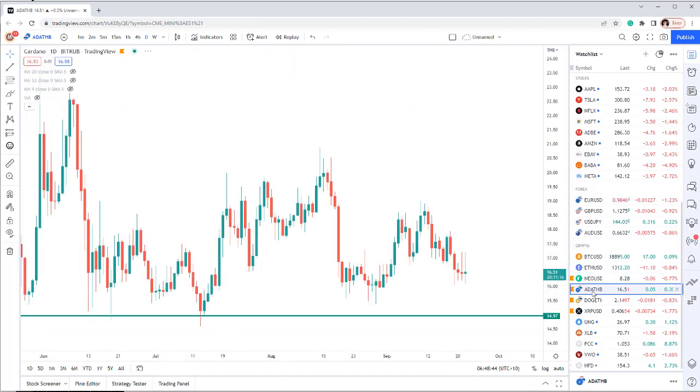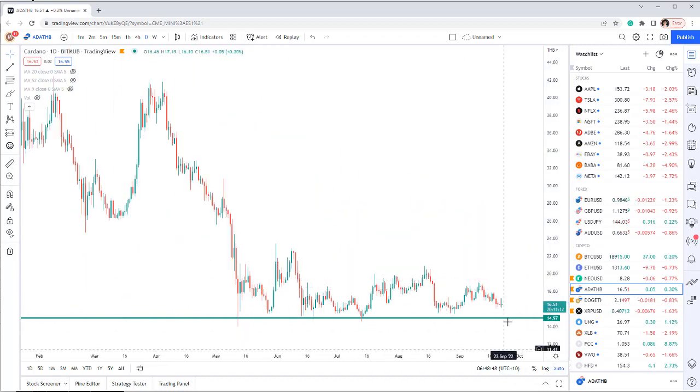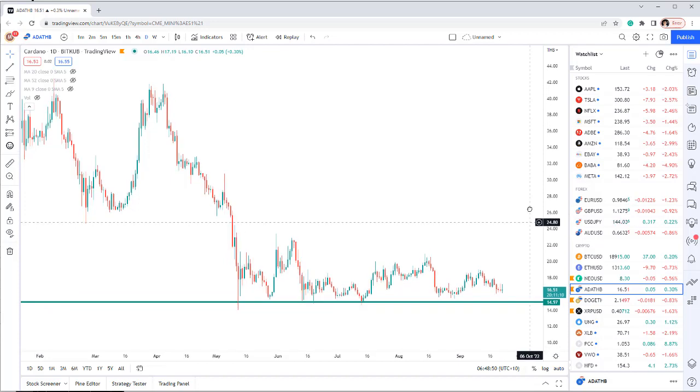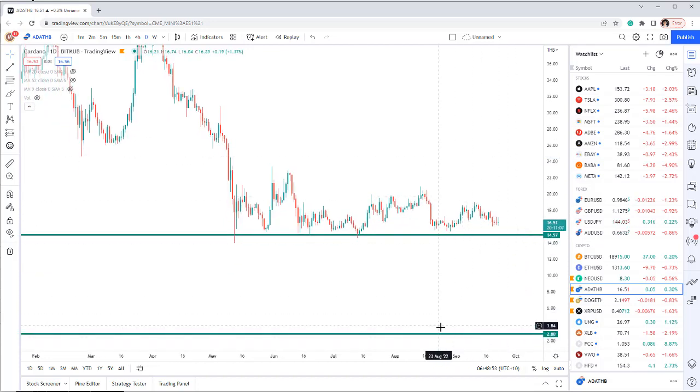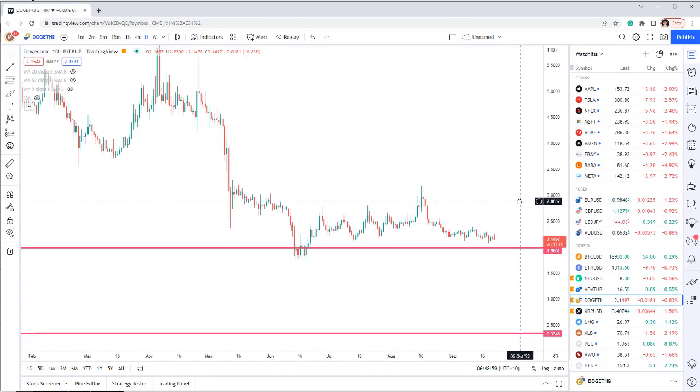Same for Cardano. Cardano has been just going sideways overall. If we start to get a large bar breaking out, we're probably going to see it back down to around that $4 level on Cardano. Dogecoin as well, same sort of thing. The next major level of support, right now we're at about $2.15, so we're probably going to get down towards the less than 50 cent level.